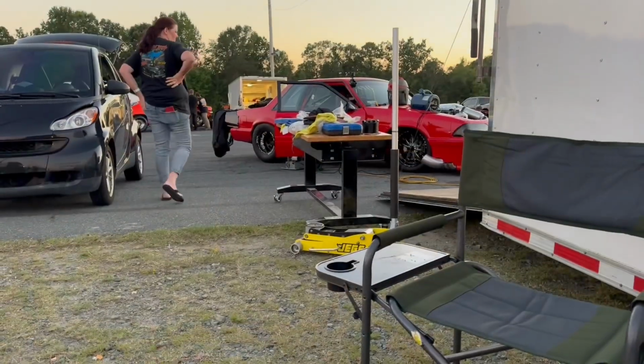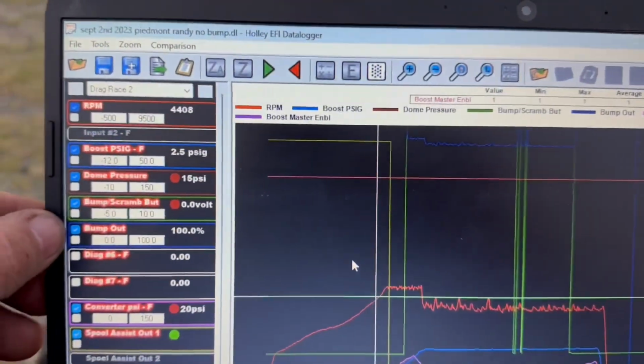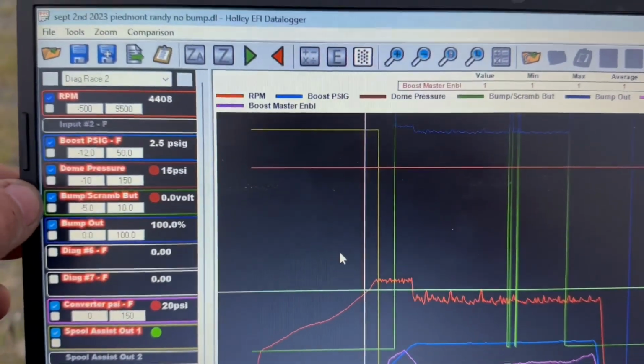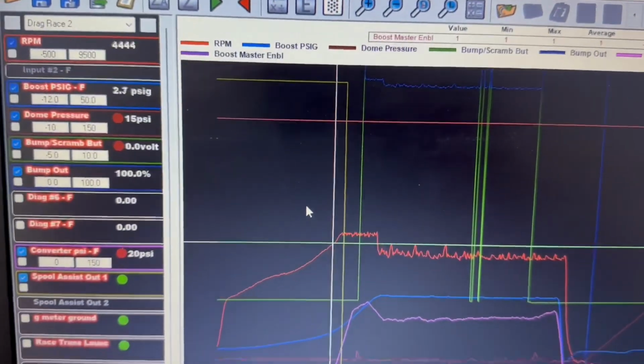All right, guys, so thinking maybe transmission fluid's a little bit low. So this is the data log from the no bump. You can see over here, bump out 100% means trans brake's on. And then the bump scramble button is when it bumps. And then the bump output changes to, it pulses, it cycles.